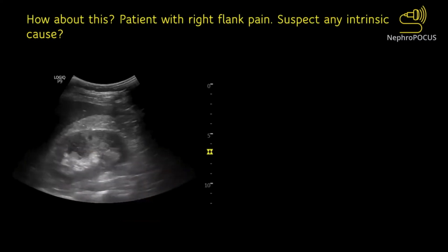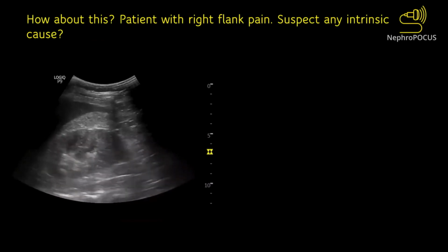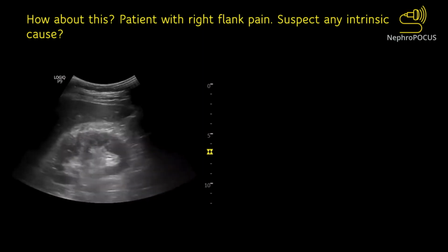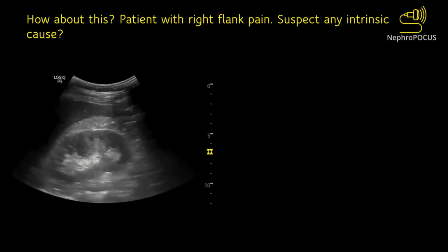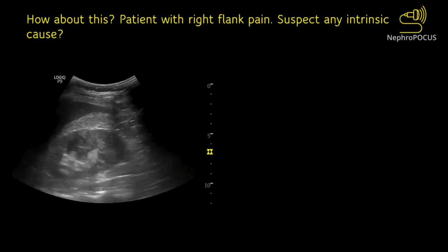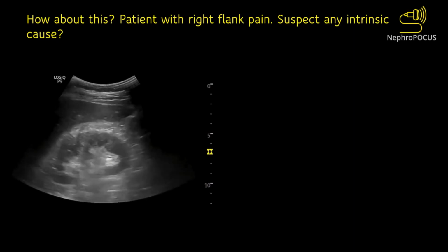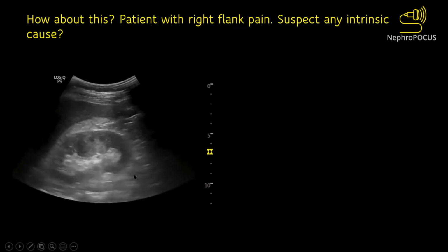And how about this? This is the last case of intrinsic kidney disease. So this is a patient with right flank pain, otherwise a young female, no known comorbidities, who just had severe flank pain and came to the ER. And is there anything suspicious for intrinsic cause? I mean, the urinalysis was really unremarkable, meaning there was no blood in the urine, no white cells in the urine. She did have some subjective fever, but there was no measured fever or elevated temperature. So it looks pretty normal. I mean, there is no obstruction. There are no obvious stones.